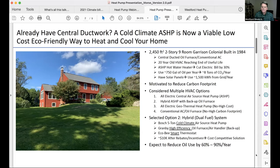We also had some experience with heat pumps because our hot water system is an air source unit and it's cut electricity bills by about 30%, so significant savings. We use about 750 gallons of oil per year, so that's about 8 tons of CO2 emissions per year. And we also have solar panels. So we've been motivated for several years now to reduce our carbon footprint.